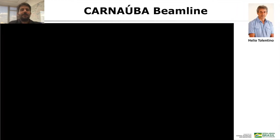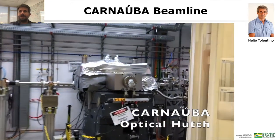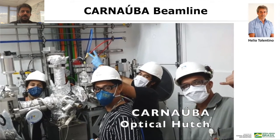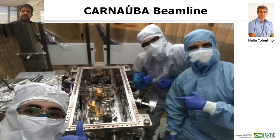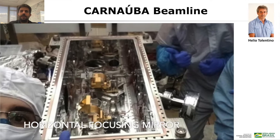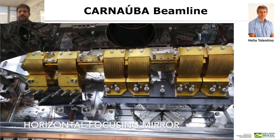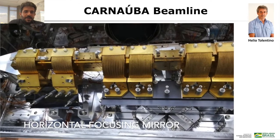And now I'll bring you to CARNAÚBA Beamline. This tour we also start in the first optical hutch. What we see is an old picture of the installation of the first mirror and the baking of the first components. This first mirror is a cryogenic cooled mirror. It's very challenging. It's a big horizontal focusing mirror that has several systems for cryogenic cooling. And you can see in detail here the way the mirror is clamped and cooled, and this has been tested, and it's currently being commissioned.